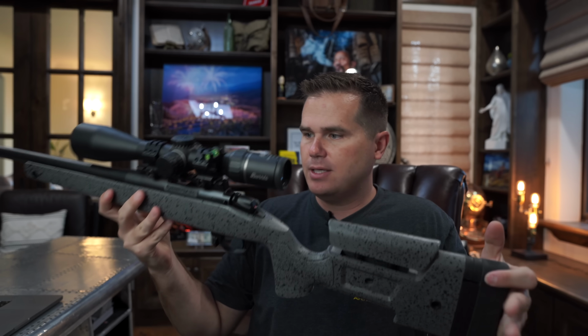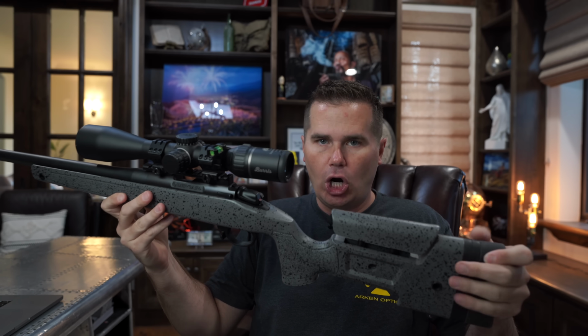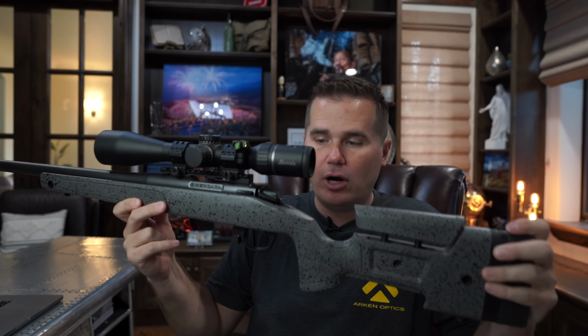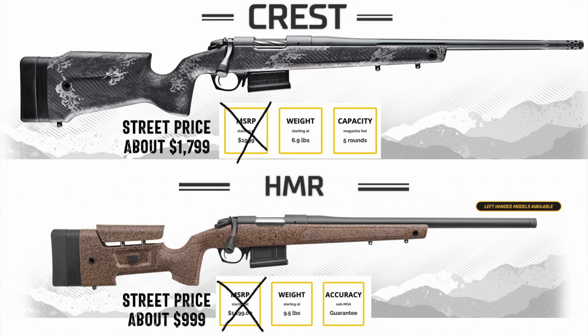I don't know why it takes that many marketing monikers to name this thing, but that's what it is. So this is taking the HMR stock. This is my Bergara B14R. These same stock lines essentially, and making it out of carbon fiber to make it way, way, way lighter.